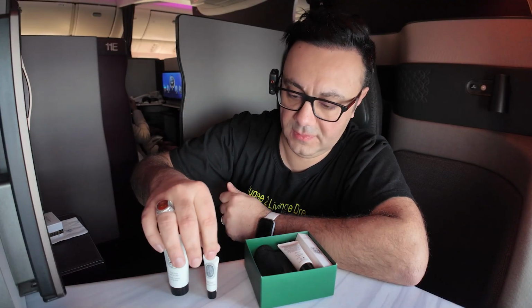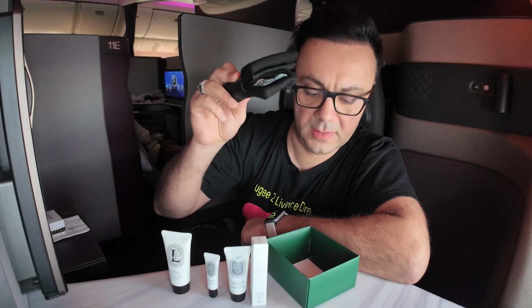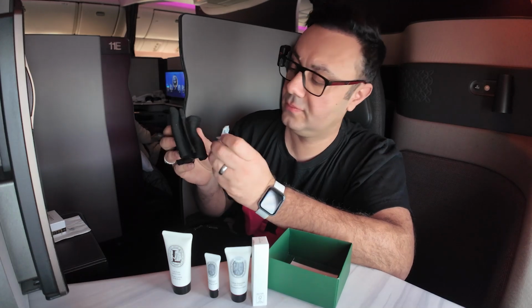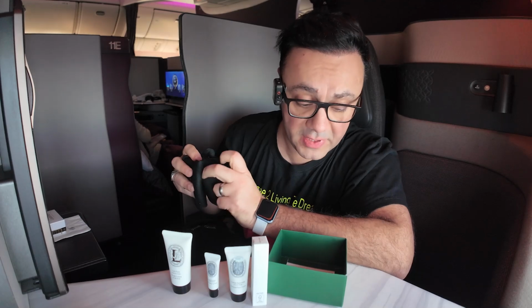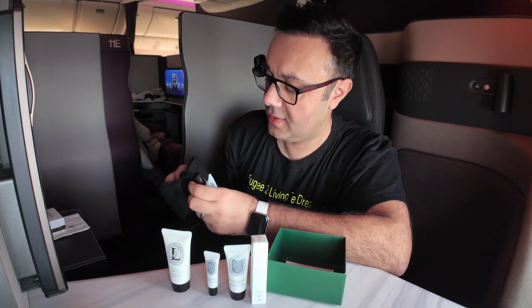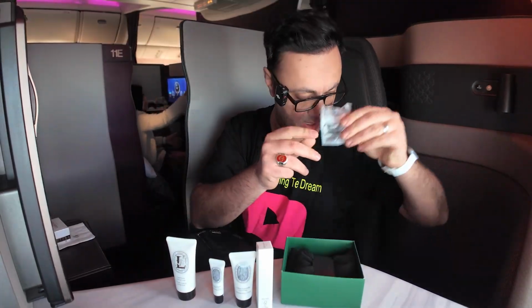Smells really good. We got fresh lotion. Never knew there was such a thing as fresh lotion. I guess all the other ones are not fresh. Lip balm. Definitely need that. Face cream. Natural spray. Socks. And that's pretty much it. No, you got earplugs and eye covers. So pretty good for a man kit. They definitely fit a lot in that $10. Put it back and give it to the wife. Give her the earplugs.